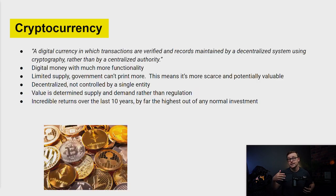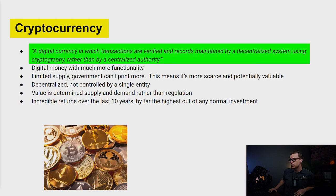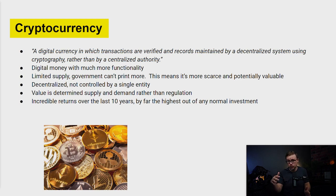Now, cryptocurrency is another example of an investment that isn't technically a stock. And the definition of cryptocurrency, according to Oxford Languages, is a digital currency in which transactions are verified and records maintained by a decentralized system using cryptography rather than by a centralized authority. And basically, in very simple terms, cryptocurrency is digital money with much more functionality.